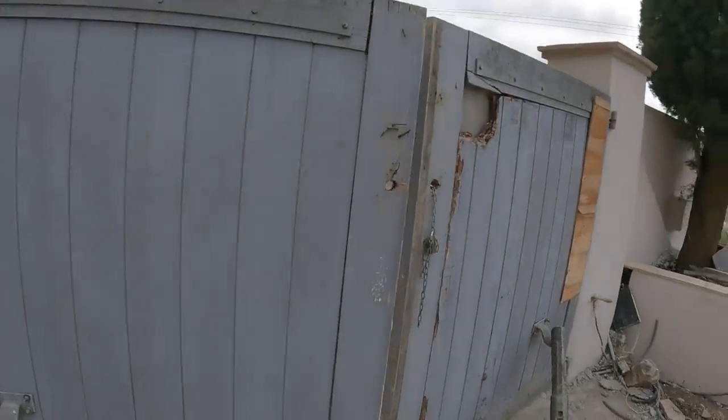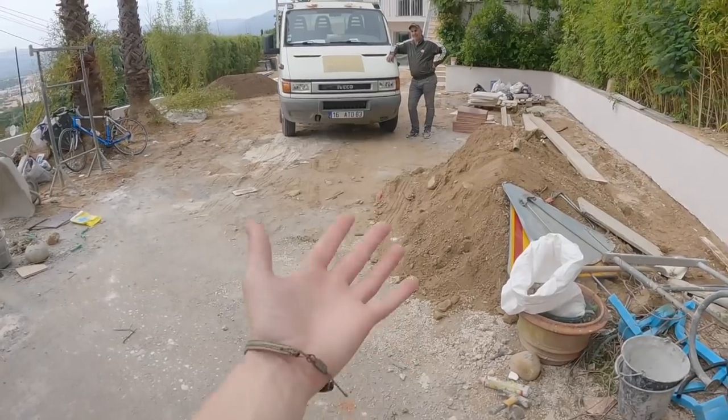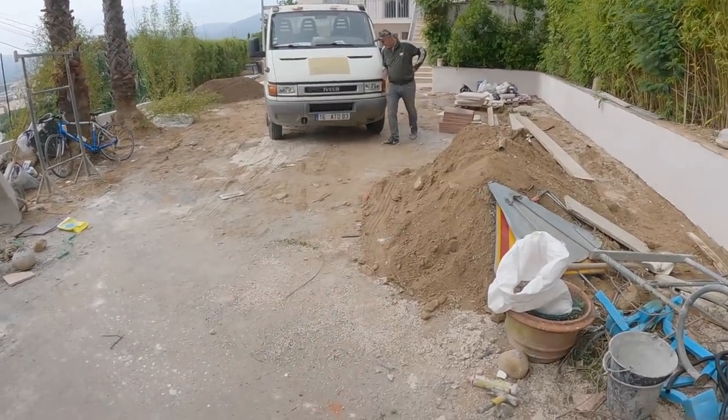Bear in mind that this is far from finished, so it needs a proper cleanup, but it's just to give you an idea of what's coming. It kind of looks like a work site still. A dirty work site. Yeah, but eventually it'll look cool. Now, we've closed the gate, mainly for privacy reasons, and this is where you will drive in. This is where the driveway will start.